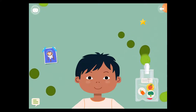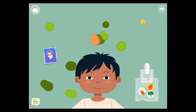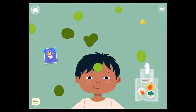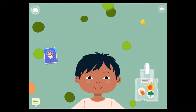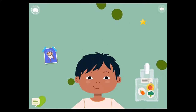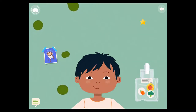Delicious salad! Spaghetti bolognese! It doesn't taste like it does at home. Yay! Spaghetti bolognese! Delicious salad!